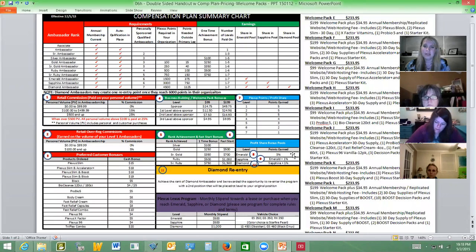Okay, so if the company sells 100 million a month, and if they get a profit of 100 million, mind you, we're a debt-free company. So we don't have any debts to pay. So everything that the company sells goes back 50% to the company and 50% to the ambassadors. Of that 50%, 5% is set aside for these pools here.